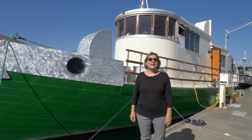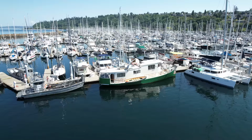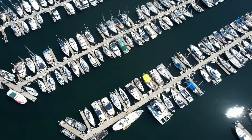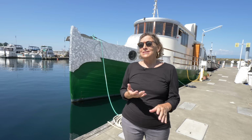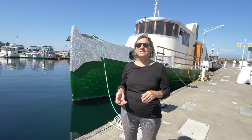Hi, I'm Pamela, and this is my liveaboard home, the Zenia Sofia. My husband and I actually moved on to our first boat the day before we were married, and that was 32 years ago. When we wanted to have a second child, the question was, do we move into a house or do we buy a bigger boat? So we were looking through Wooden Boat magazine, and my husband saw the Crusader and he was in love, and it was all over.